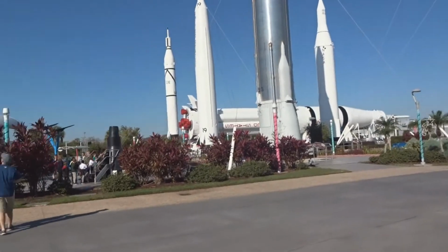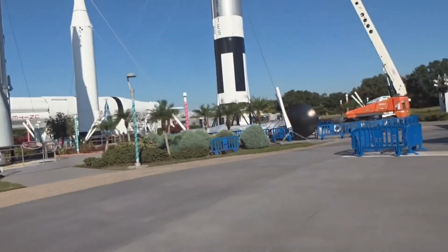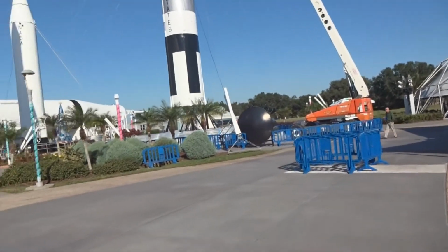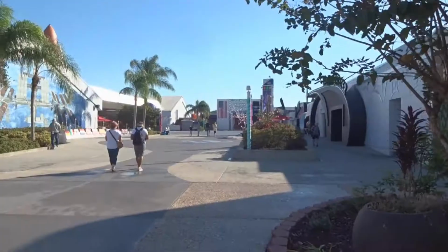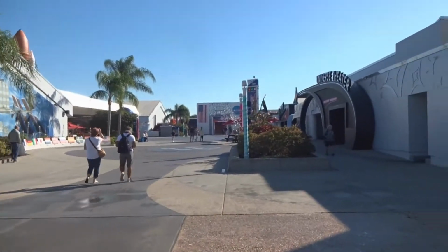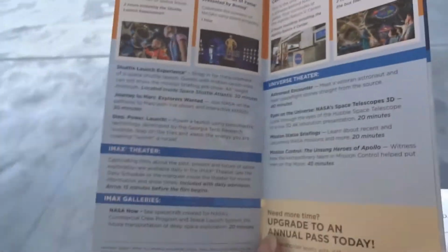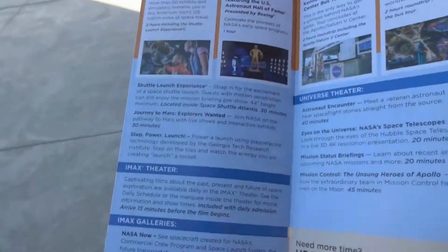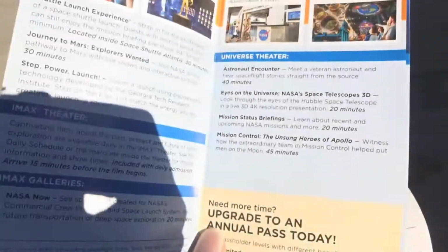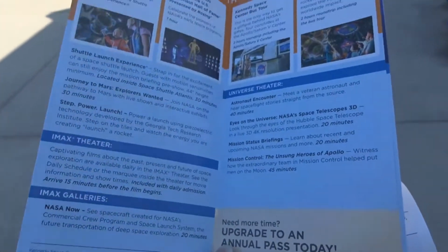So the first thing I want to do is the Atlantis and then the bus tour, because those are the longest things. Really should have looked at what was on before I got here, so I want to do the Mars exhibit and I want to do the mission status briefing, which talks about what they're doing in the future.